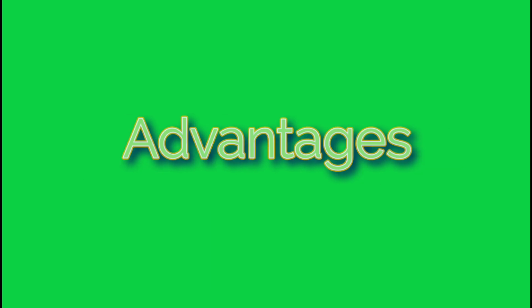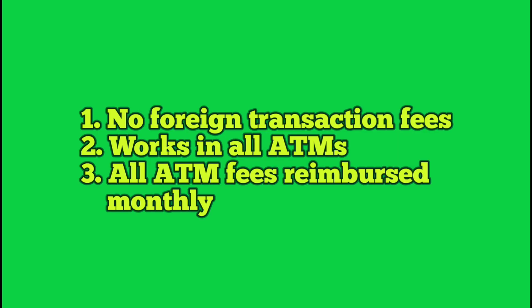And now I'm going to share with you the advantages of having a Schwab ATM card in the Philippines and why I use it as my primary source for any financial transactions that I make here. You pay no foreign transaction fees on any transaction or ATM withdrawal. It works in all ATMs. I've used it in at least 7 different banks, and it's never been turned down. It works in every ATM, which is very convenient. If there's a long line at one ATM, you can go on to another bank's ATM and just use that one. And at the end of the month, any fees that you incur while using your Charles Schwab debit card are reimbursed by the company. That's a great feature.